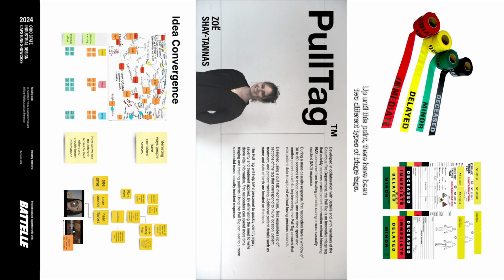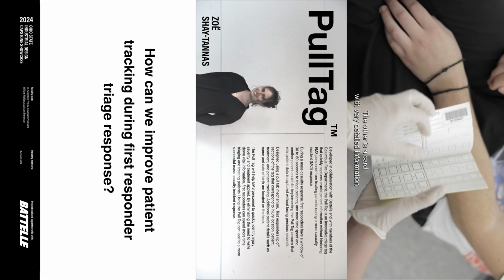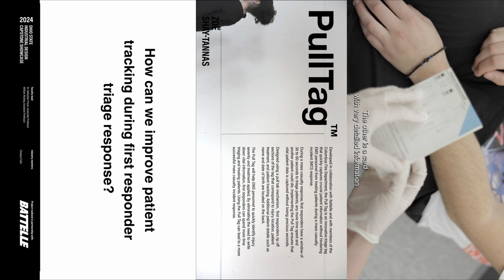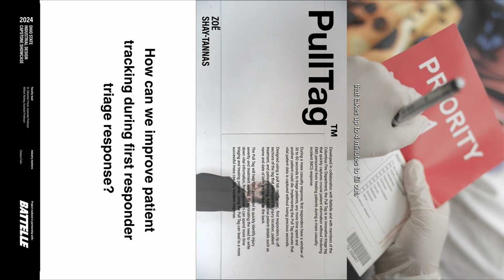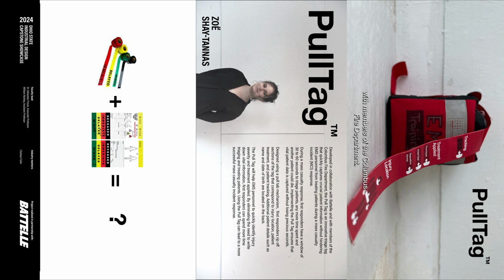Up until this point, there have been two different types of triage tags. One is a colored ribbon that easily ties onto the patient. The other is a card with very detailed information that takes up to 4 minutes to fill out. The PullTag was developed in collaboration with members of the Columbus Fire Department.